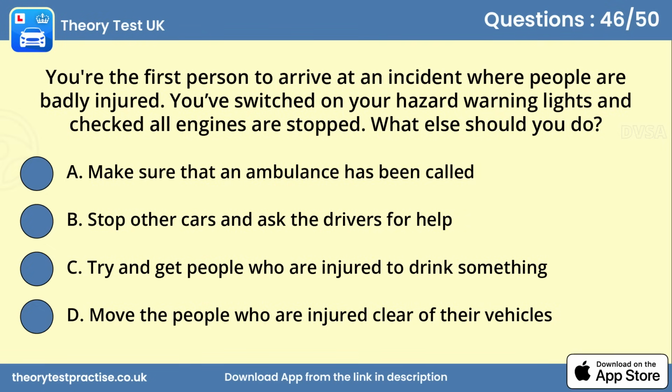Question 46. You're the first person to arrive at an incident where people are badly injured. You've switched on your hazard warning lights and checked all engines are stopped. What else should you do? A. Make sure that an ambulance has been called.